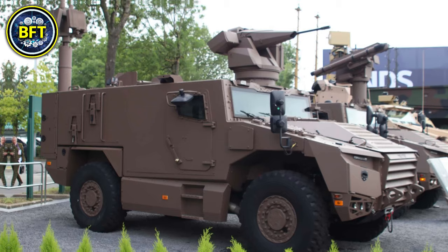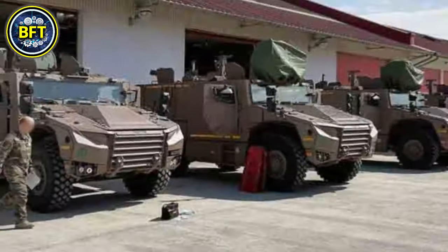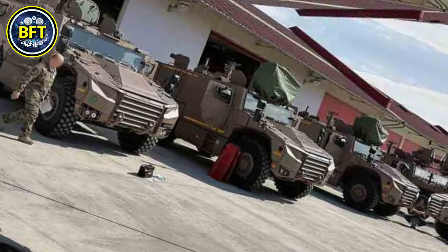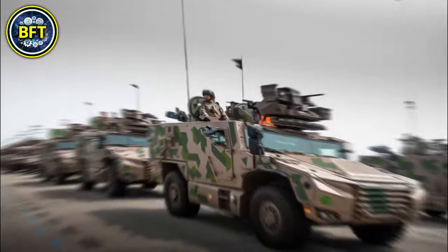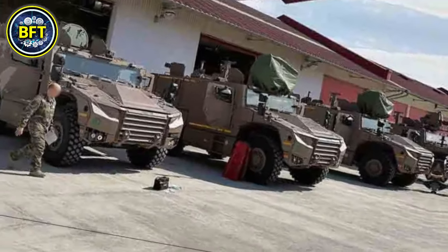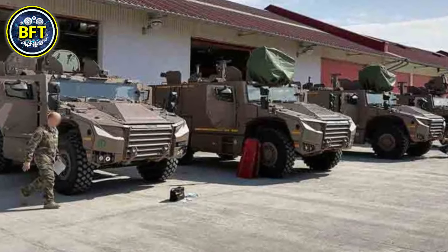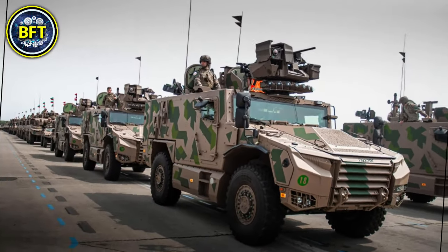With a mass of approximately 15 metric tons, the Serval can transport up to 10 soldiers, including the crew, while providing modular armor that adapts to the mission's threat level, offering ballistic and mine protection. The Serval's armament options include a remote weapon station that can mount various firearms such as a 12.7mm heavy machine gun or a 7.62mm medium machine gun.